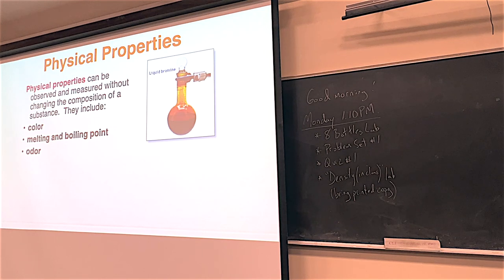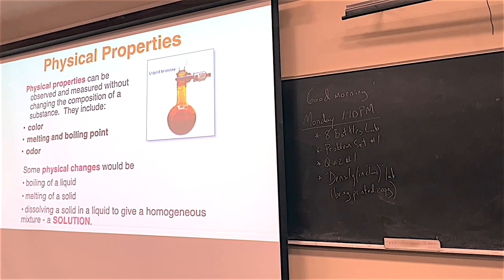So, for example, you can look at a substance and say, oh, it's red. That hasn't changed the substance. So color is an example of a physical property. Making something melt and boil also is a physical property. If you make something boil and you collect the gas, you can make it recondense back to a liquid, for example. Odor is another one, although I don't recommend using that one, of course, in chemistry.